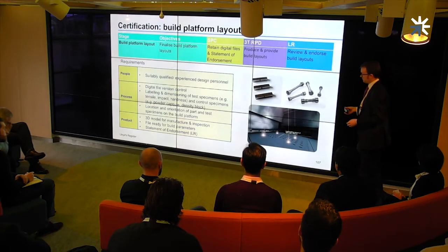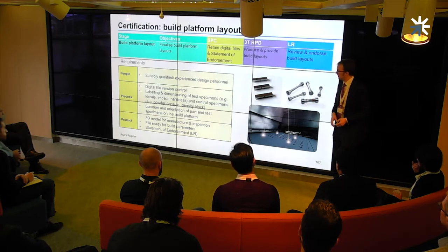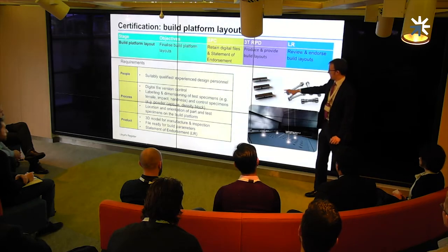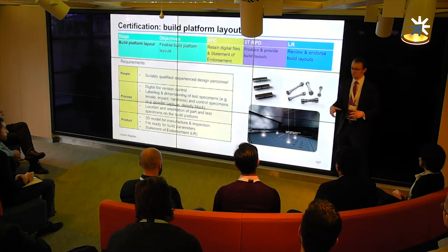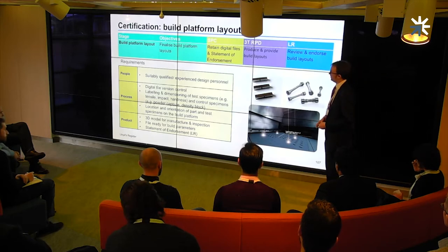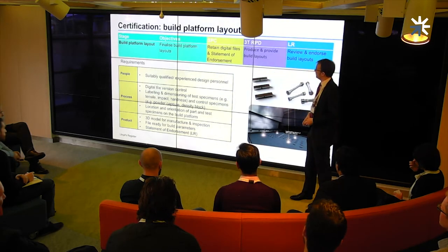So with a build platform, I know I talked earlier about build platform. What we're interested in here is that you're actually able to get the test pieces you need out of the size of the build platform, and do we need to create different patterns to be able to do that? So the objective within this is to finalize the layout.